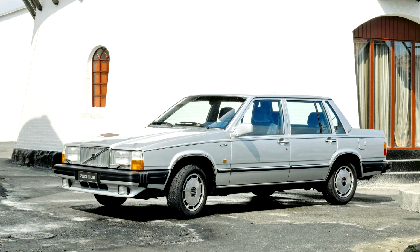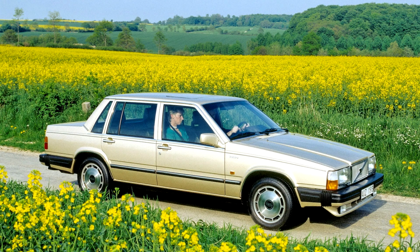All that changed, however, when Autocar and Car and Driver got their hands on a turbo intercooled 760. They said it was one of the best handling and fastest accelerating cars they had seen in a while, going from 0 to 60 miles per hour, 97 kilometers per hour, in under 8 seconds.